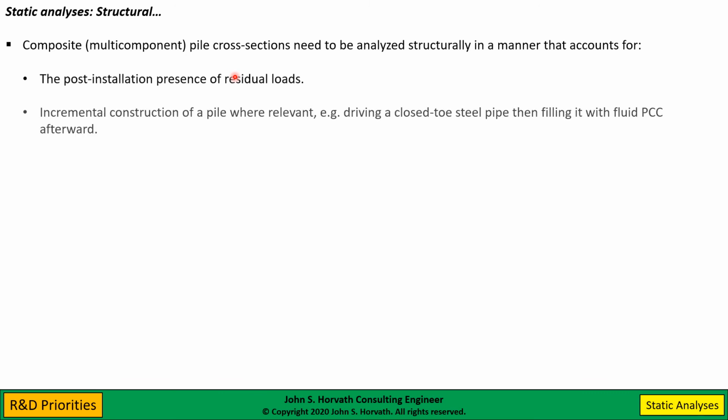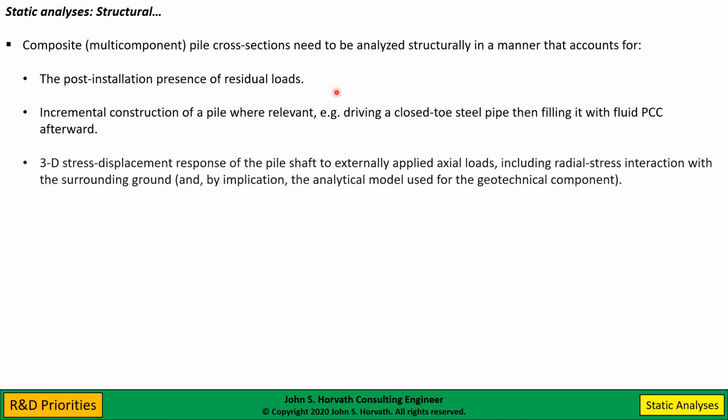So we need to consider residual loads. We need to consider the incremental construction where appropriate. And we should be doing a three-dimensional, not a one-dimensional, stress displacement response of the pile shaft, where we consider not just axial loads, but also the radial stress and radial displacements interaction between the pile components as well as the surrounding ground. So we certainly need to do a much better job of how we analyze and design the structural aspects of tapered piles.